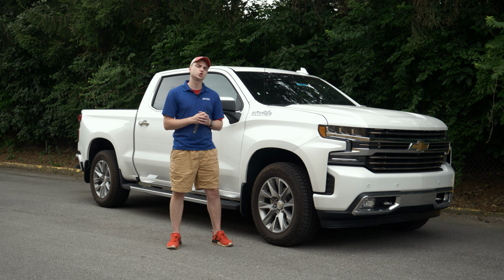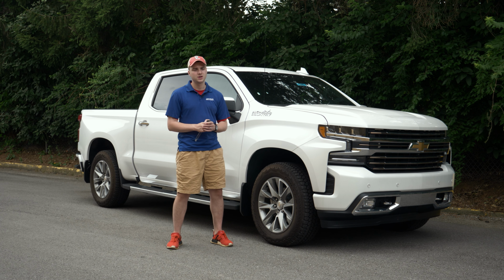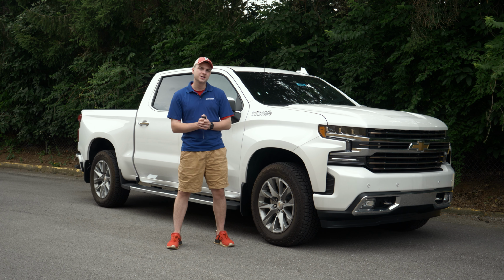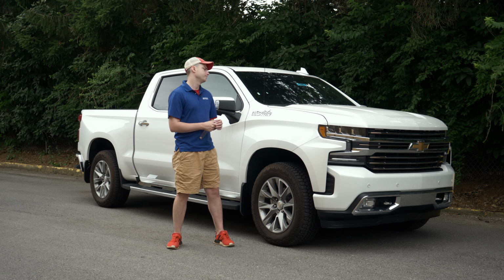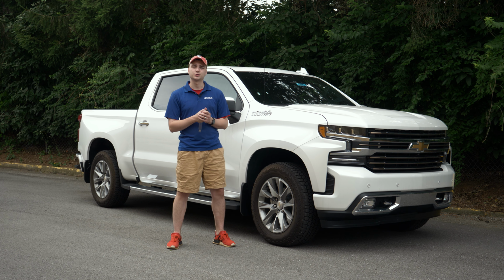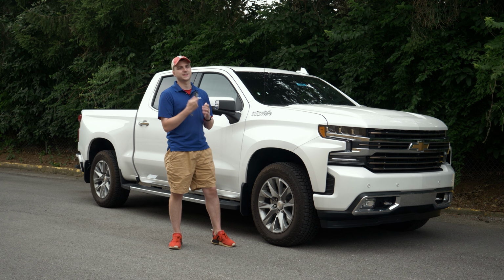Now, the 2019 Chevy Silverado High Country is one of the most expensive Chevy models that you can buy. This one in particular comes in at $62,790. It's not exactly on par with, say, a high-end Corvette or Camaro, but it is by far the most expensive truck in the lineup. So it has all the bells and whistles, most things that you'd picture that a higher-end truck would have, but I wanted to find a few things that you may not know about, so let's look at the key fob.